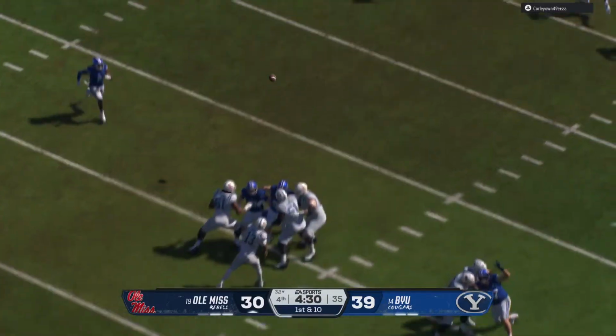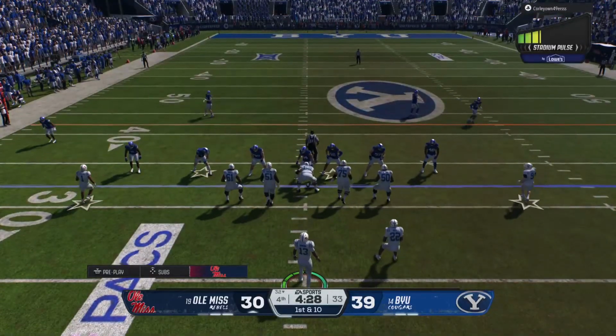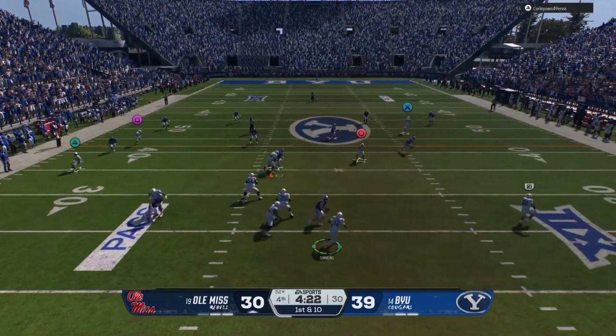And this offense is going to have to be aggressive, right? Down a couple possessions. Got to continue to get these first downs. Move quick. Don't be in a hurry, but they've got to keep the accelerator down because they need some explosive plays.